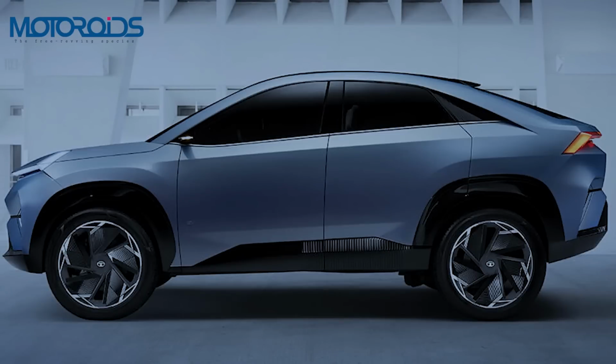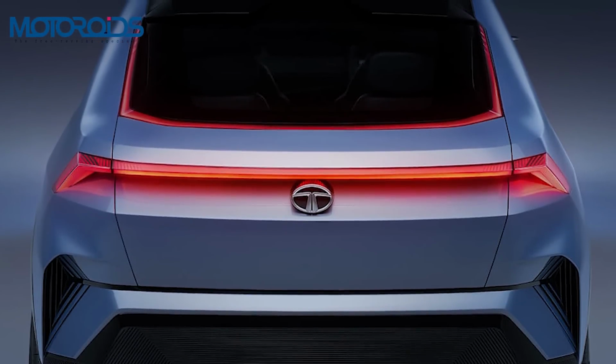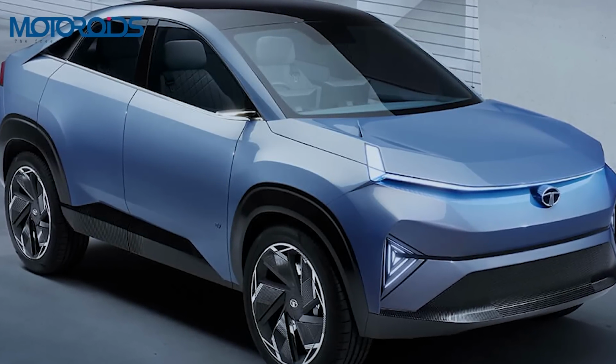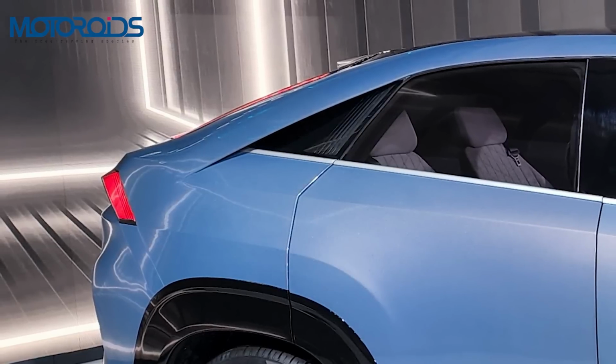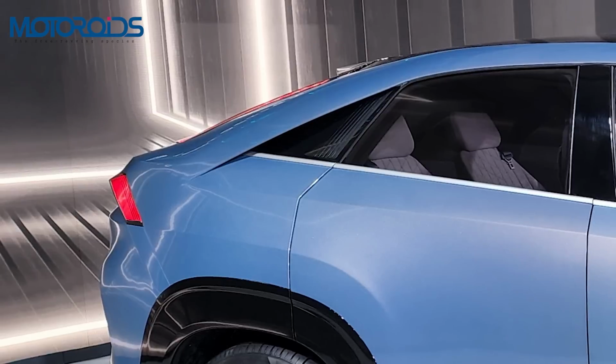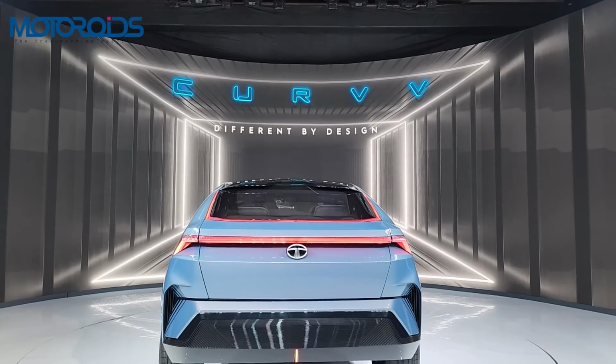The roof, although sloping down in a coupe-like fashion, has been extended back as much as possible to increase the headroom for occupants and to give the car its sex appeal without compromising on practicality. A beautifully crafted recess under the C-pillar and vertical striping on the black quarter panel are some other signature design elements which look striking. The Curvv looks fabulous from the rear as well.